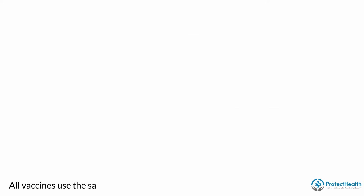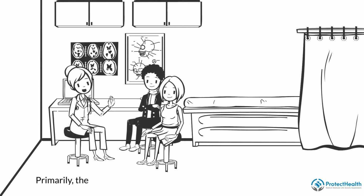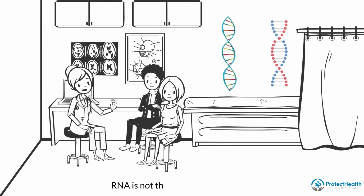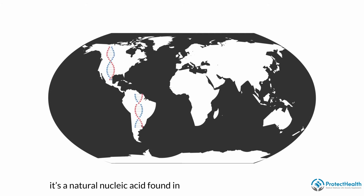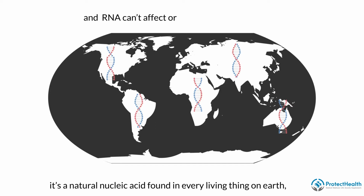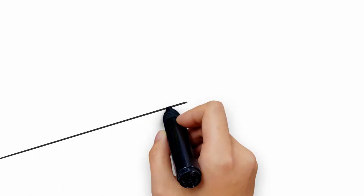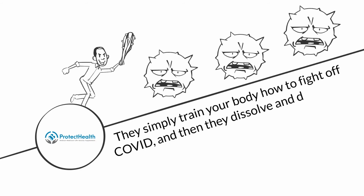All vaccines use the same basic set of chemicals that most other vaccines do. Primarily, they use lipid or fat particles and synthetic or man-made strands of RNA. RNA is not the same as DNA. It's a natural nucleic acid found in every living thing on Earth, and RNA can't affect or change your DNA. In fact, these synthetic strands don't even stay in your body. They simply train your body how to fight off COVID, and then they dissolve and disappear.